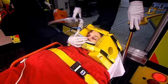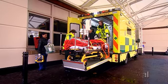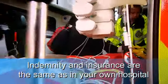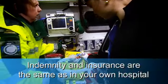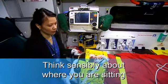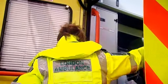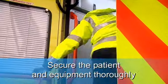There are a number of issues to consider regarding the ambulance itself. You have the same indemnity and insurance in the ambulance as you would in your own hospital, assuming you maintain the same professional standards of conduct. Try to be seated such that you can monitor and access the patient's airway and equipment without the need to remove your seatbelt. Make sure that you secure the patient and equipment thoroughly.